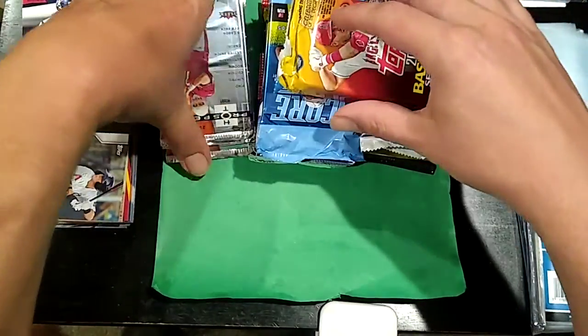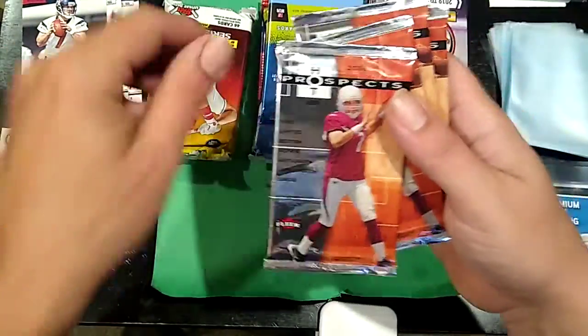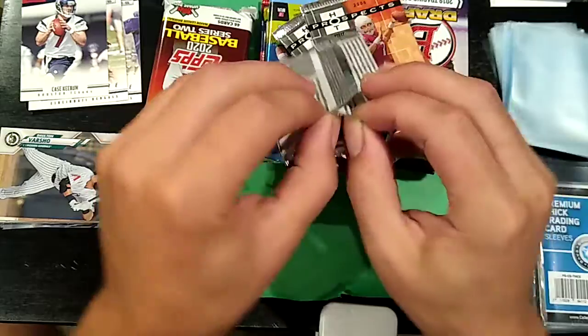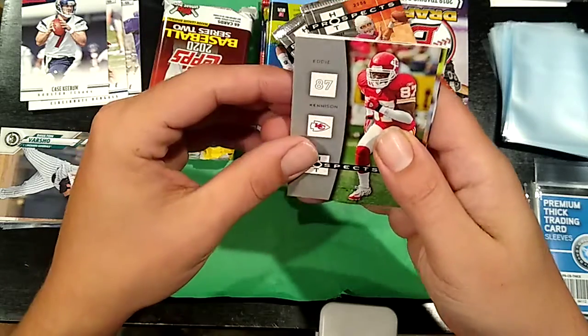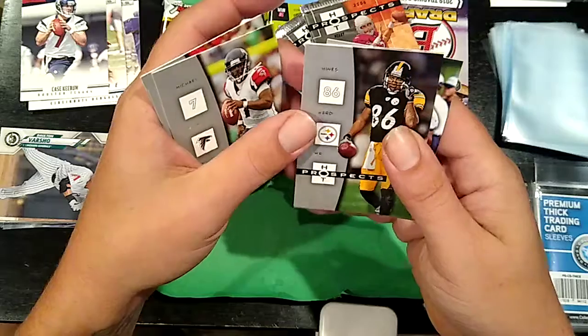You know what? Let's open up this 2014 Fleer Hot Prospects Football. This is really cheap per pack. It's like $4 a pack, I think. But there is the opportunity to pull some really good vet autos like Brady and Manning. Eddie Kennison. There's a nice Michael Vick. Hines Ward.